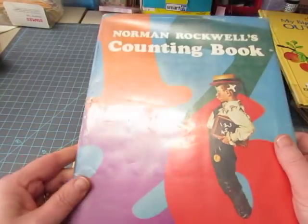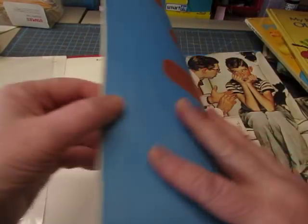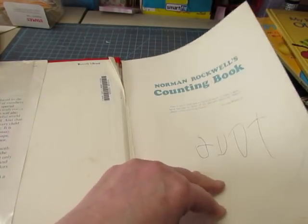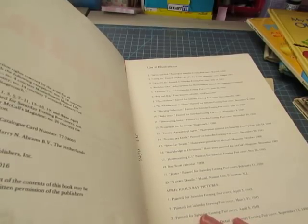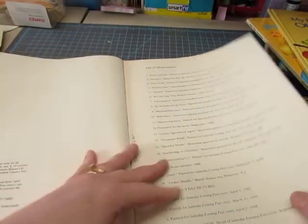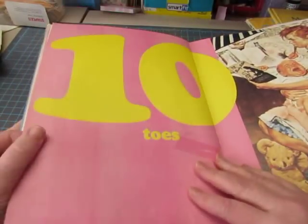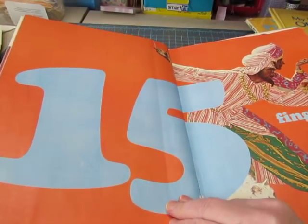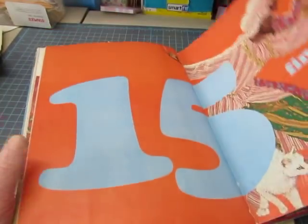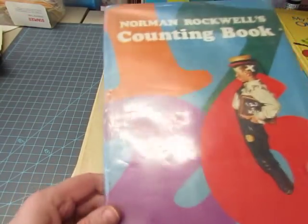And then I'm also a fan of Norman Rockwell, and this is a Norman Rockwell counting book, which I thought was really cute. So I'll just use some of these pages. Let me see the date on this one. 1977. But this one has 9 fishing poles and 10 toes, so there's just things for kids to count on every page. 15 fingers. So this is fun. 20 people. So I'll have fun with that.